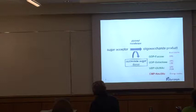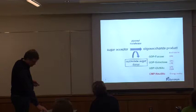E. coli actually doesn't have a CMP-sialic acid pool. In fact, they will use sialic acid as a carbon source, which you'll have to deal with. So we have to provide this product to make sialylated oligosaccharides. So we'll talk about developing an acceptor pool, and we'll also have to develop these new donor pools. And then, of course, there's the oligosaccharides.